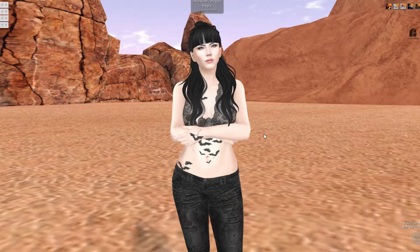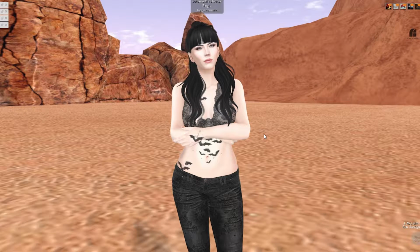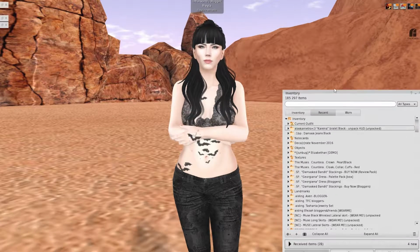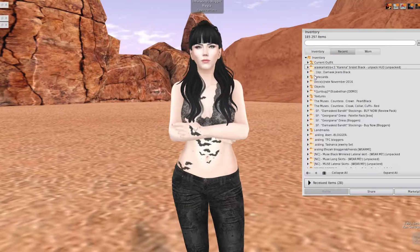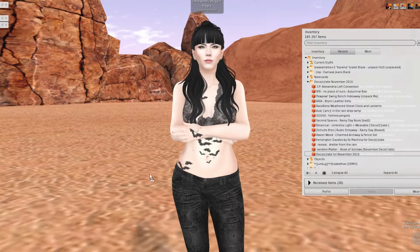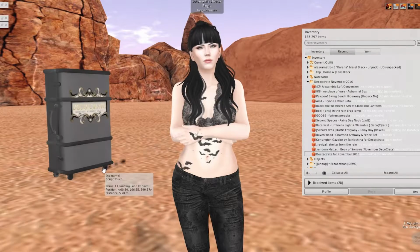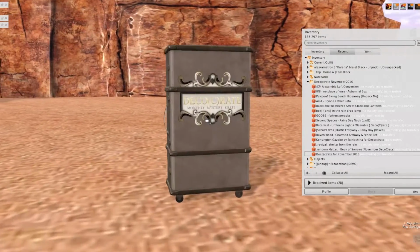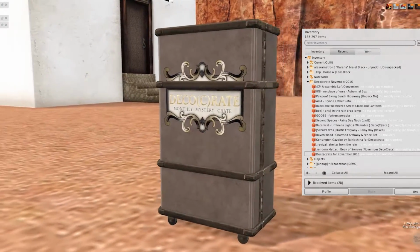So I figured that I'll do it much the same way that I did the treasure chest, which is to say that I'll go over them one by one and rez them out. I have cheated and unpacked them, but I am going to show you the packaging. It comes in this nice box here, labeled the Deco crate, the monthly mystery crate.